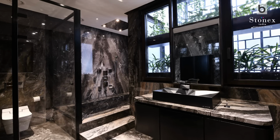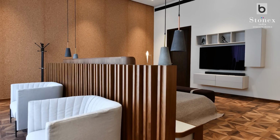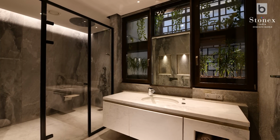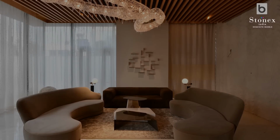This is an extremely precise house. There is nothing that has been done on this project on site apart from the civil and the MEP. The stone is also pre-cut in a factory and has just come and been installed. The entire false ceiling system has been made in a factory and has been installed. The doors, the wooden panels, everything.